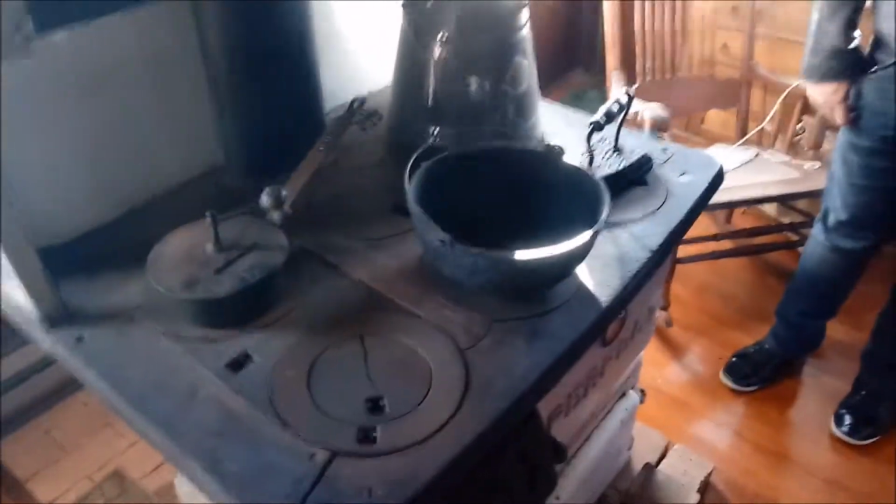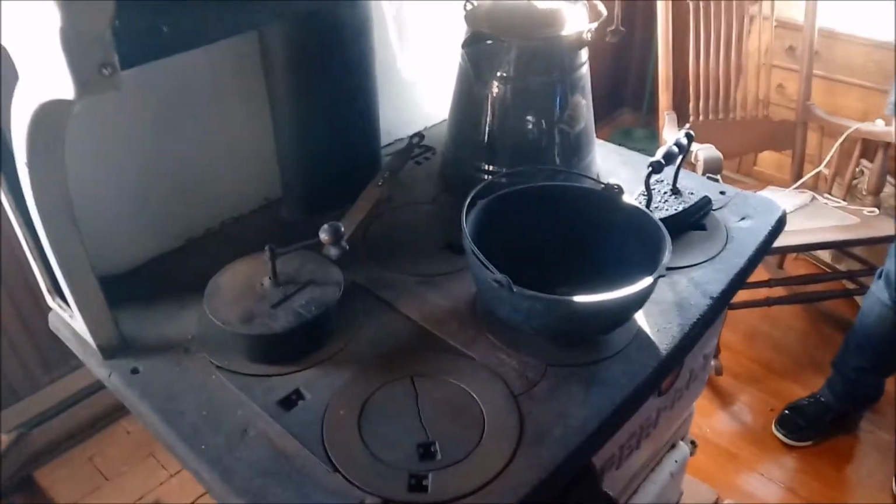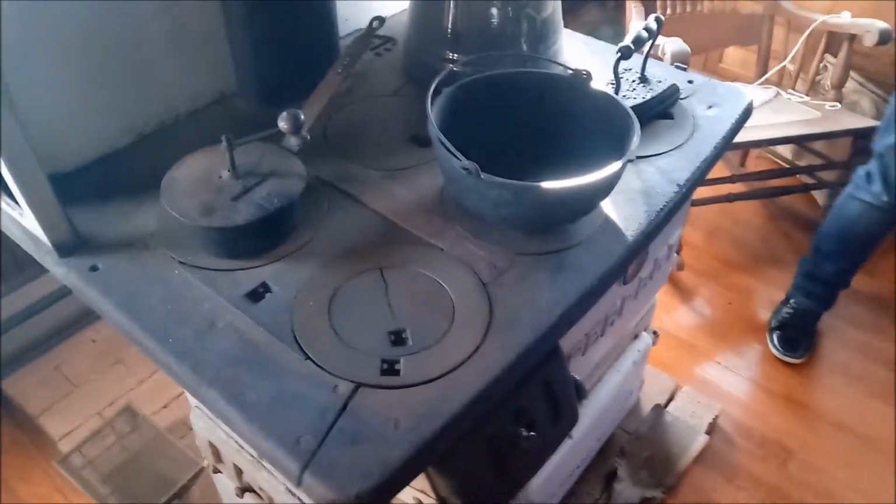Right, so here's the stove. This is the main source of heat for the whole house. Also, they do all their cooking. So this room is always the warmest during the winter. This room is also what we call the everything room. So it's where they spend most of their time. It's where they have their meals, they cook, they bathe, they clean.